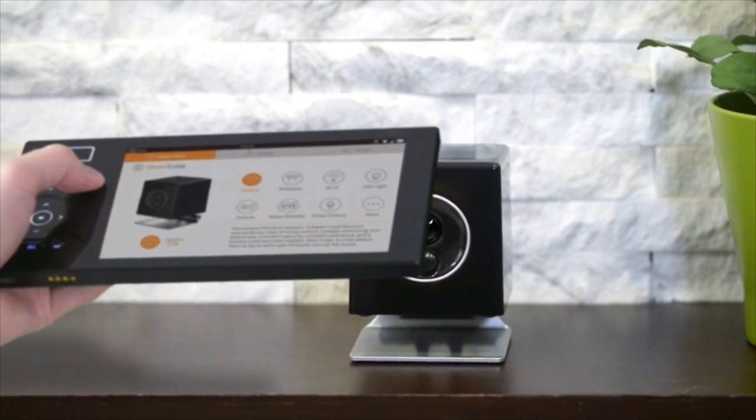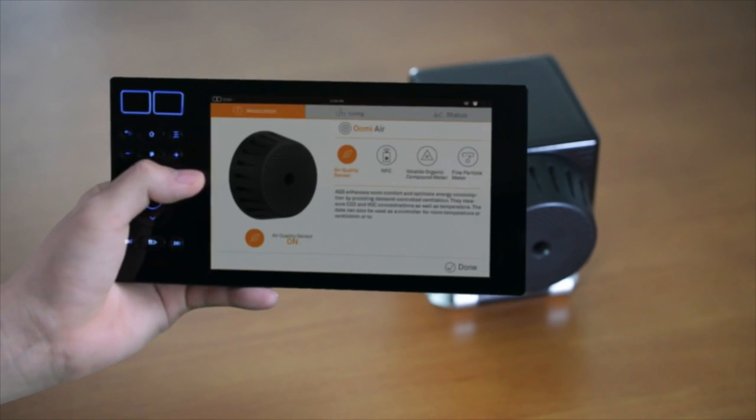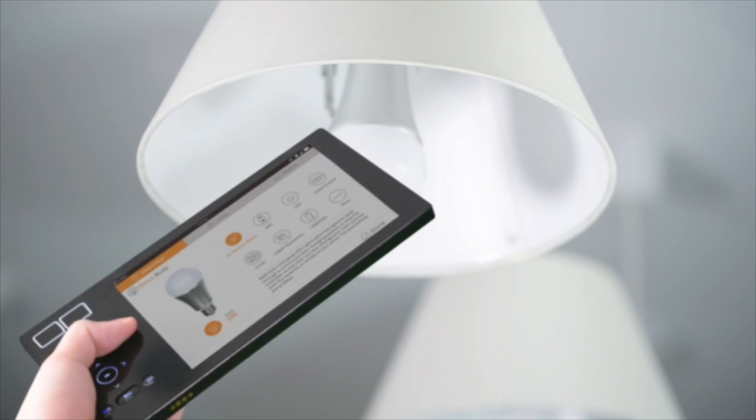Cube is brilliant, but the real beauty with Umi is that you can be up and running in minutes, thanks to our innovative Tap and Touch technology. Tap and Touch lets you add new devices to Umi with just a tap. This makes setting up and expanding your system super easy.